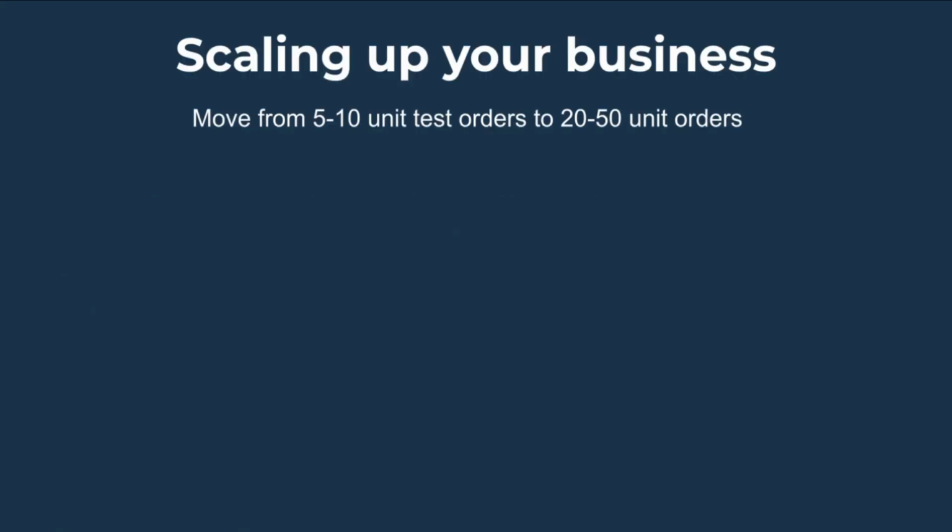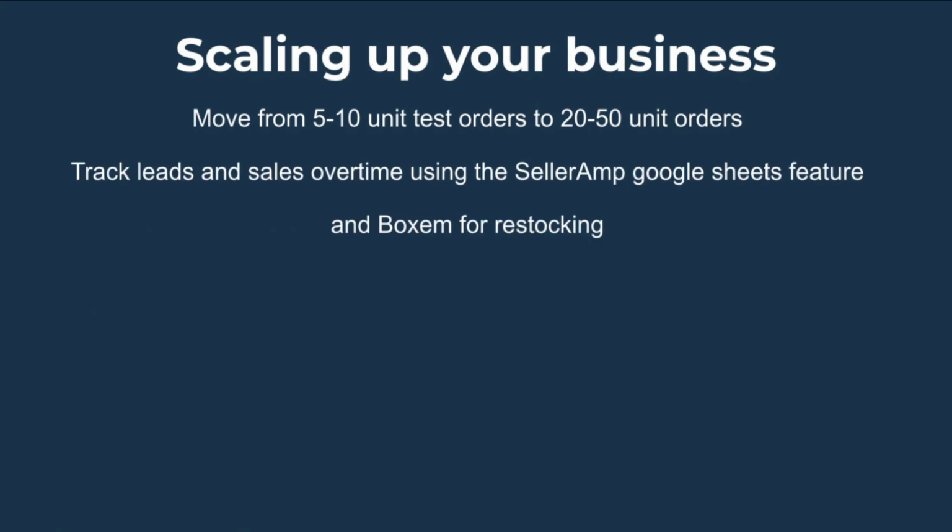How do I actually scale my business? You move from 5 to 10 unit test orders to 20 to 50 unit orders. You track leads over time and sales over time using the SellerAmp Google Sheets feature and box them for restocking products, eventually going deeper, because it's pretty much a 50-50 split between items that are only good when they're on sale and items that are good using coupons that don't really go away, discounts that don't really go away.